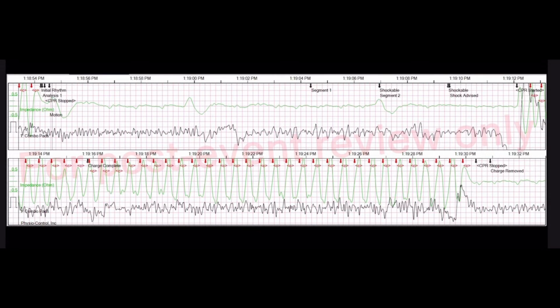This is the first analyzed rhythm. We know that compressions were being done while the pads were being placed because we can see some compressions right before it analyzes. The AED analyzes and does show that this could be a shockable rhythm. This patient was in V-fib, so we know that it was a shockable rhythm. It says shock advised here.